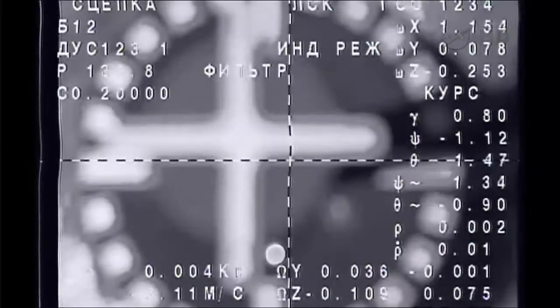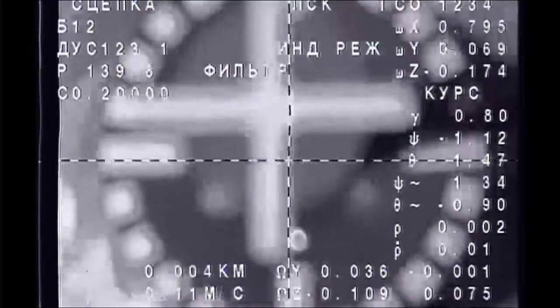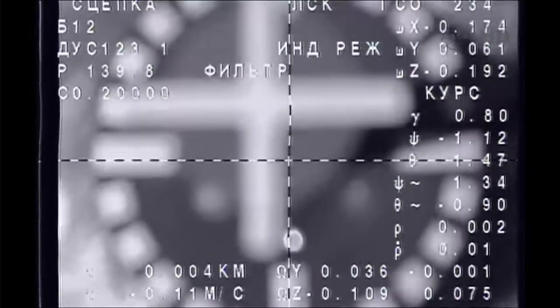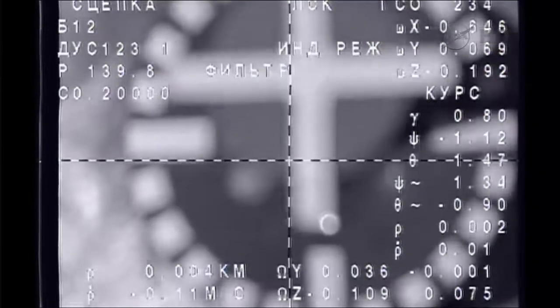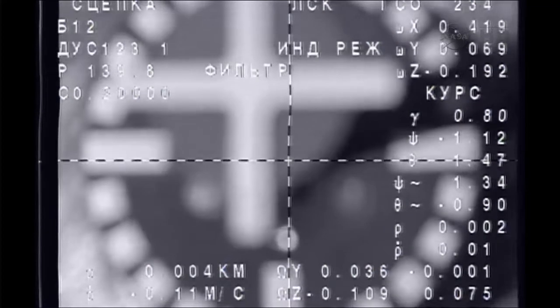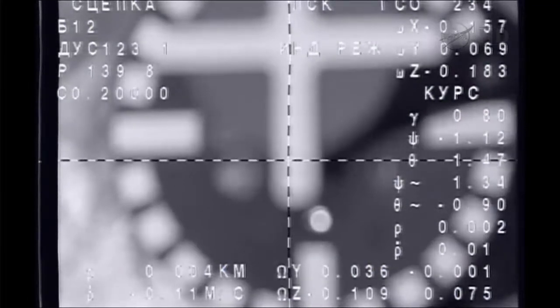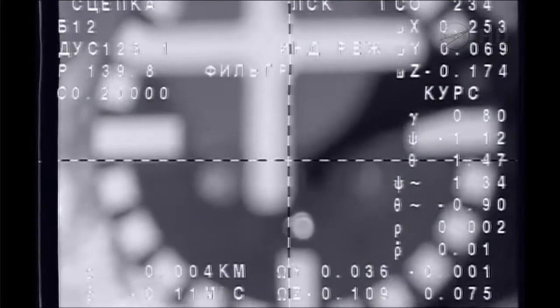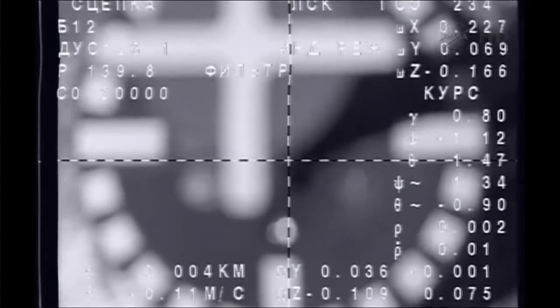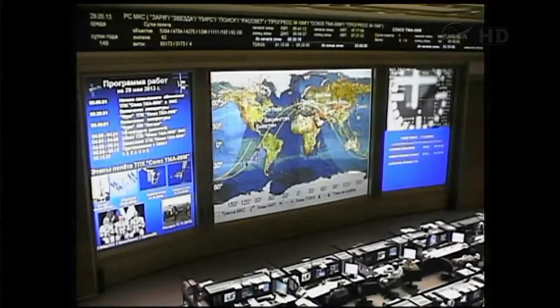We have an initial docking of the Soyuz 35 spacecraft carrying Commander Fyodor Yurchikhin, NASA astronaut Karen Nyberg, and European Space Agency astronaut Luca Parmitano with the International Space Station. Preliminary docking time was 9:10 p.m. Central Time. We'll work to get you a final official time in a moment. Yes, go ahead, Vladimir Alexeyevich.